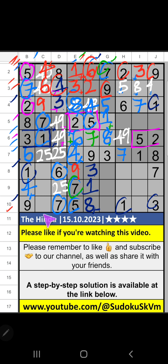10th row, 3 numbers are remaining 2, 4, 6. 7th grid, we have 4 and 6. Column C also we have 4 and 6. So 4 and 6 can't come in this cell, it will come in one of these cells, we will confirm later. In 10th row, only 1 number is remaining 2. 2 is confirmed here.